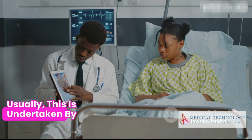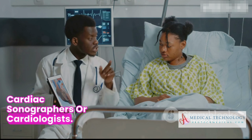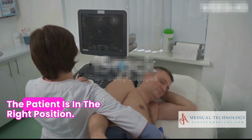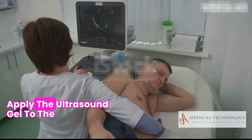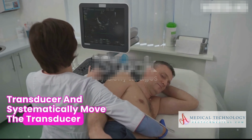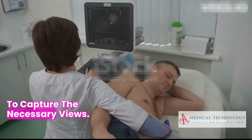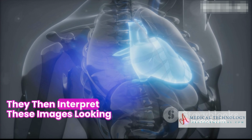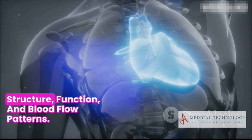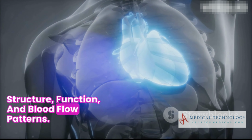Now, using an echocardiogram requires specific training. Usually this is undertaken by cardiac sonographers or cardiologists. Once they've learned the ropes, they'll ensure the patient is in the right position, apply the ultrasound gel to the transducer, and systematically move the transducer to capture the necessary views. They then interpret these images, looking for any abnormalities in the heart structure, function, and blood flow patterns.